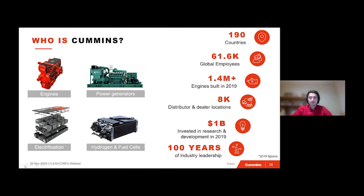Cummins is a company more than 100 years old. It is based out of Columbus, Indiana, and we have a presence in over 190 countries. We're mainly known for manufacturing diesel engines for on-highway and off-highway applications, and for power generation. But since 2017, Cummins has been investing in alternative technologies and has made several key acquisitions, JVs, and memorandums of understanding to expand our product portfolio.